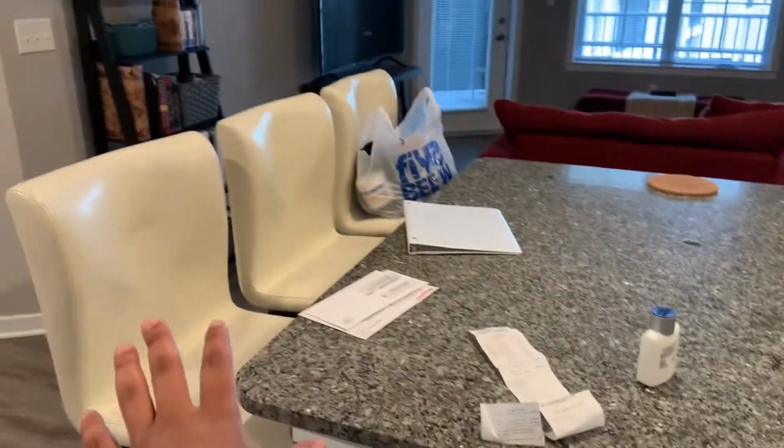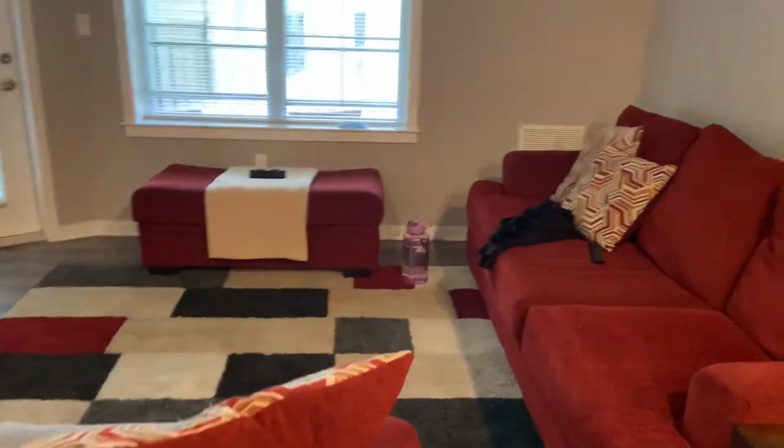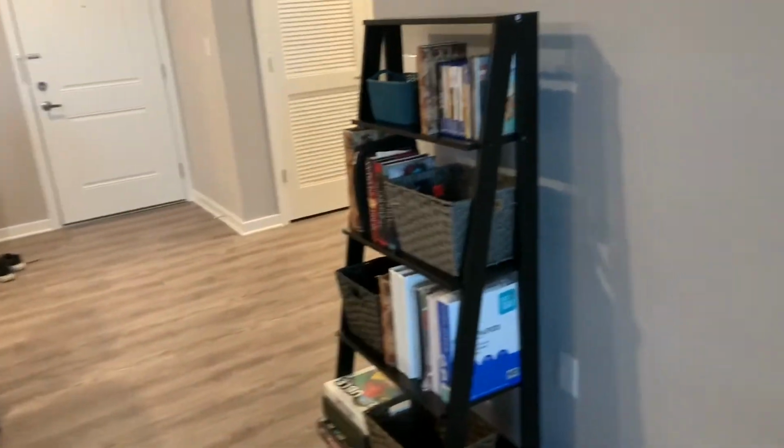Well, we got the stove, the microwave. I like the little island here. He still has his chairs. I like them. They're a little tall, so you'll be kind of spaced out from it. Okay, we got the little dishwasher. We got his living room area. Okay, TV and the bookshelf and everything. And I like this natural light.